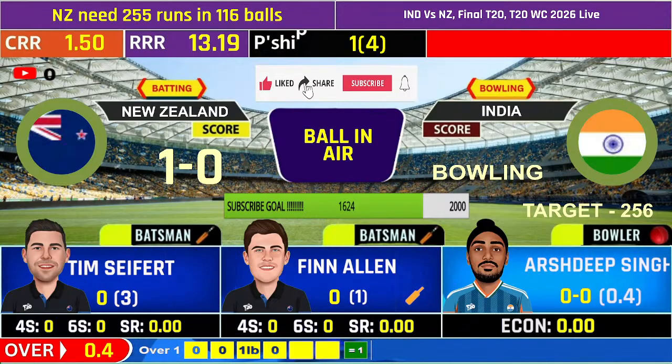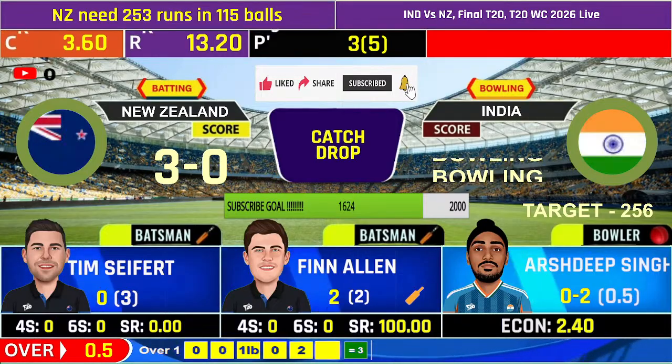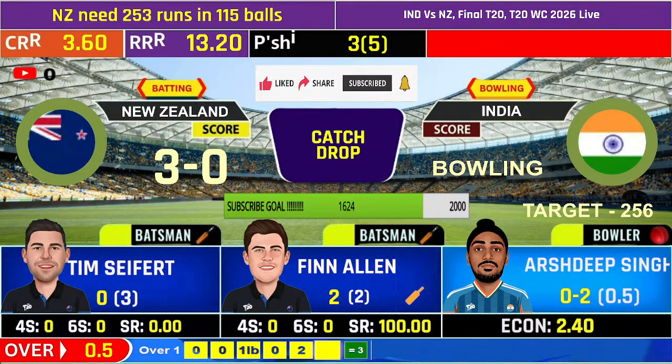Arshdeep definitely started to bowl. Varun and Bumrah will be bowling later on. It's an important role for Varun Chakravarthy to bowl through the middle as well.